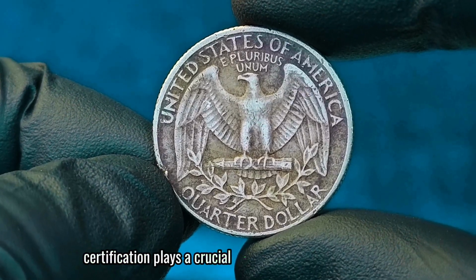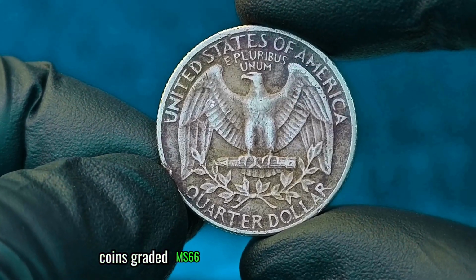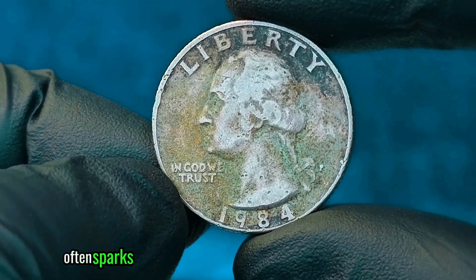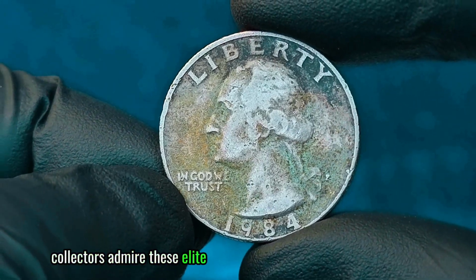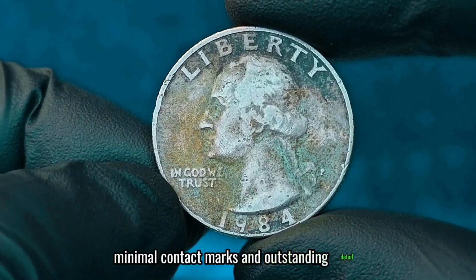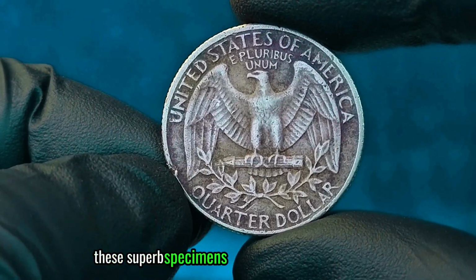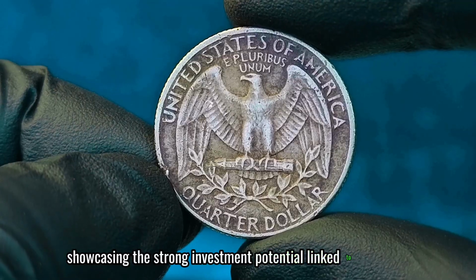Certification plays a crucial role in determining the coin's ultimate market standing. Coins graded MS 66 and MS 67 are extremely scarce, and their commanding presence in auction catalogs often sparks competitive bidding between dedicated enthusiasts. Collectors admire these elite examples for their shimmering surfaces, minimal contact marks, and outstanding detail. As the number of high-grade survivors continues to shrink due to natural wear and handling, these superb specimens become even more desirable, further showcasing the strong investment potential linked to this issue.